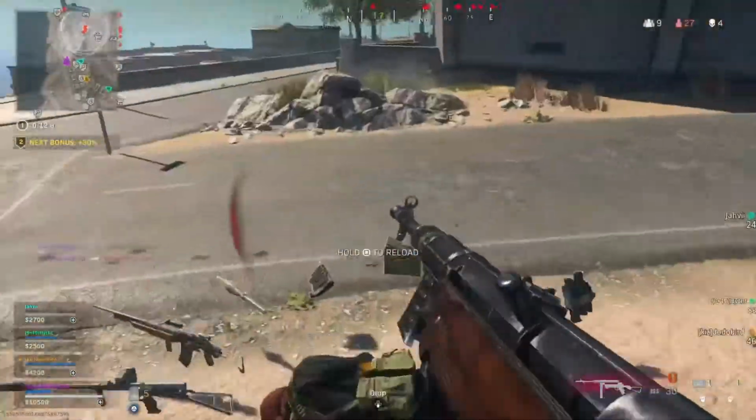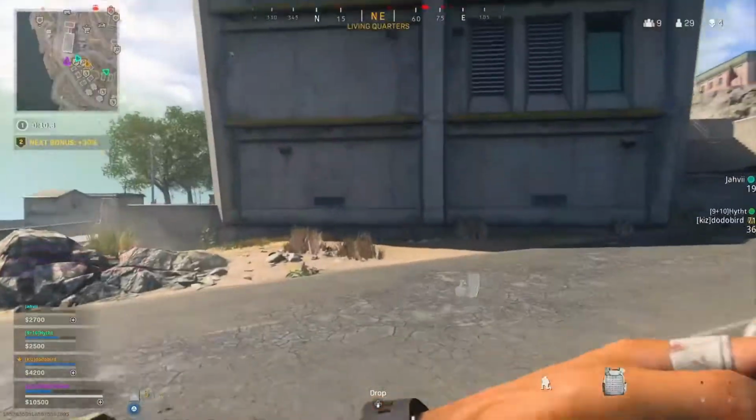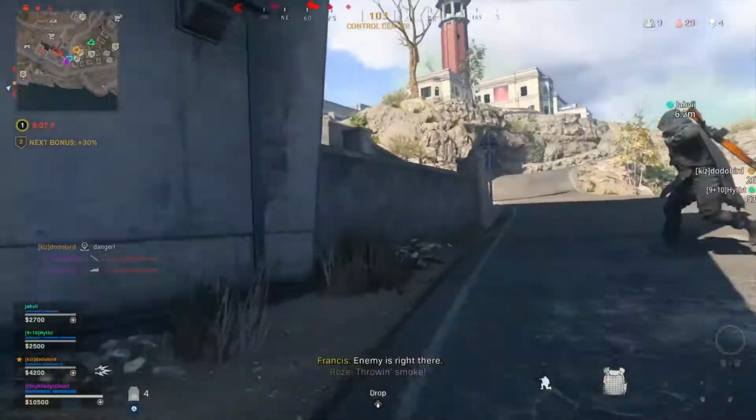You know, it's already amazing. It has no recoil, really fast fire rate. I would say decent damage. It reminds me a lot of the Mac 10 situation.